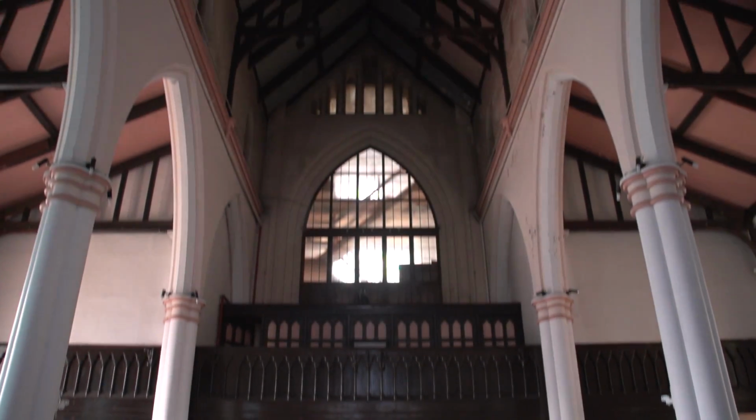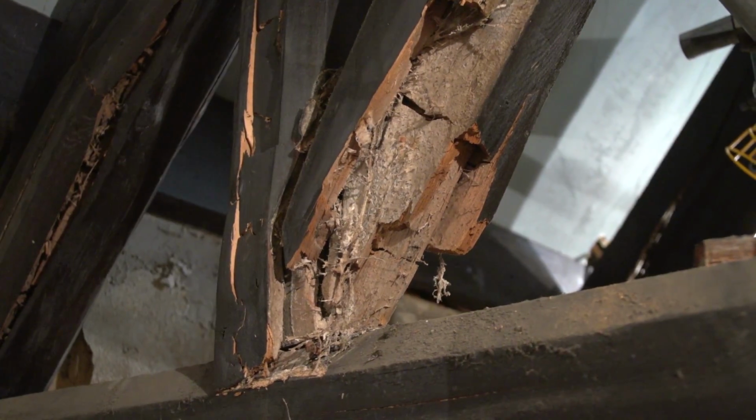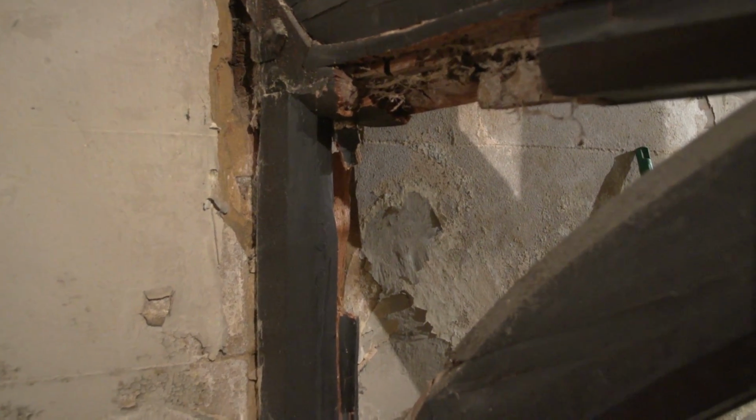Internally, the extent of the decay was pretty extensive. Some of the trusses were almost completely lost at the ends. To be fair, it was so bad the structural engineer decided that the building shouldn't be used and the church had to be closed until we could actually initiate the repairs and make the building safe.